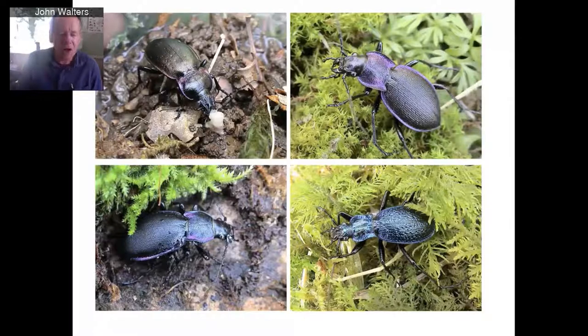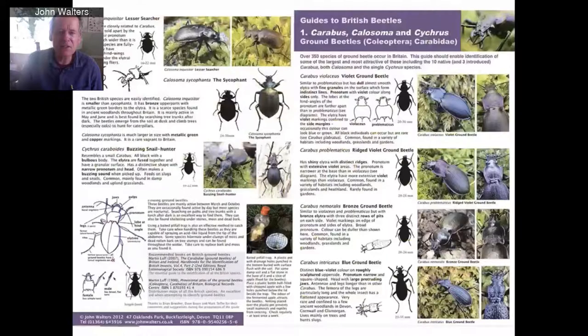I produced a guide to ground beetles, so this is available from my website, and I'll give you the details at the end if you're interested in that. So this shows all of the British Carabus, or the larger Carabus ground beetles, and how you can identify them. Amongst the ground beetles, they're the hawk moths of the ground beetles, so they're actually quite reasonably easy to identify compared to a lot of the other ones, which are small and black.